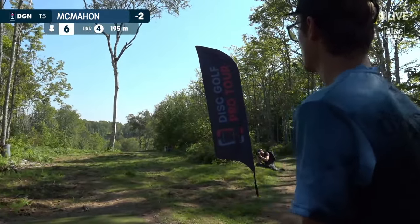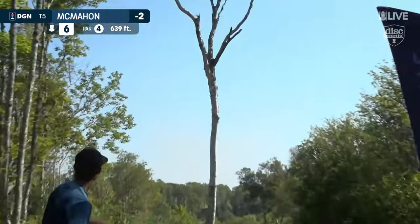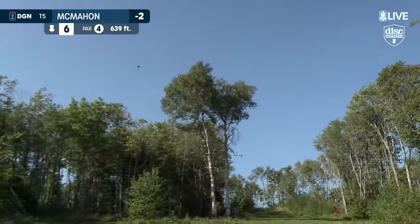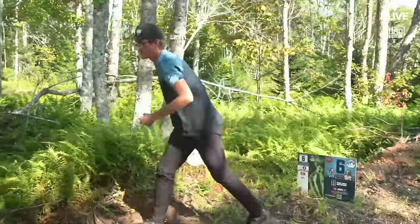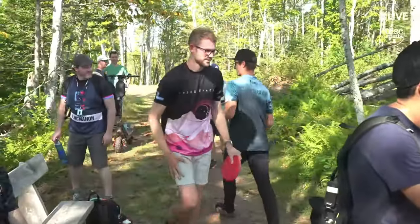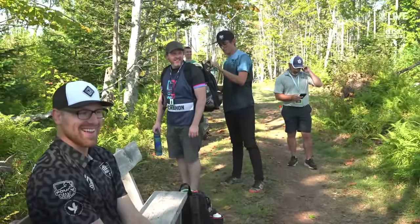Now Eagle going with the backhand turnover here. Oh, yeah. Break the course, Eagle. This could be, oh, get out. Oh, that might be trouble. It's pretty rough on both sides, Brian. It slopes down the hill quite a bit on this hole.